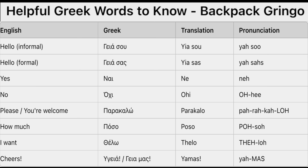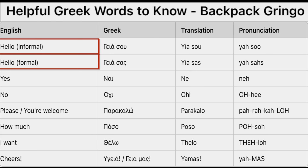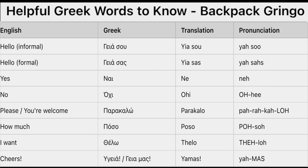Okay, so starting off, the first word we'll cover is hello, which is also the same word that you use to say goodbye as well, and there's an informal and there's a formal way to say it. If you're speaking to a singular friend that you already know, you would use the informal method, or yaso. And if you're speaking to a group of friends, or let's say a stranger, you would use the formal method, which would be yasas.